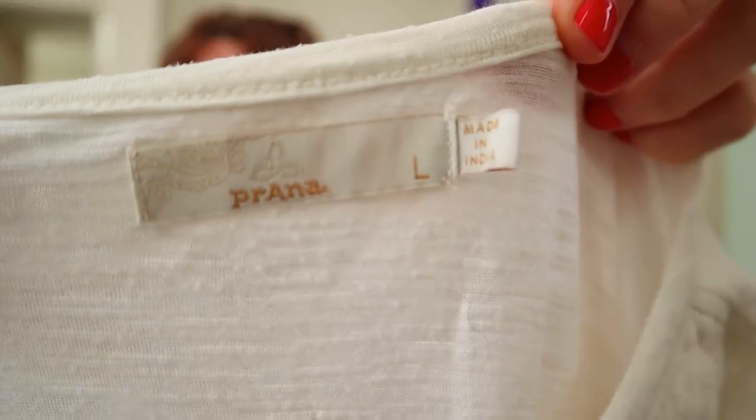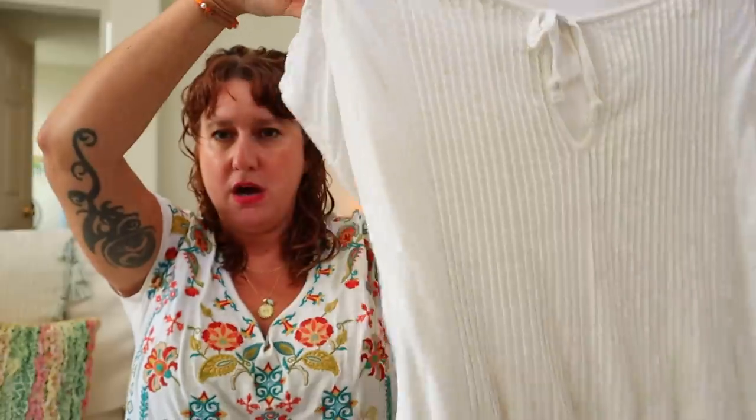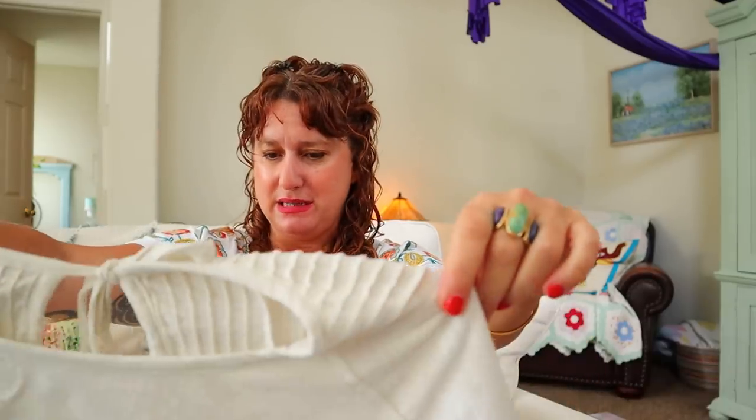More white. How do you think I did with this one? Prana. I love selling the brand Prana. Such a good seller for me, and this is a size large, and it's a white top, and it has like some pleating on the front. I'm looking at it. I don't see any stains right now. I'll get it under my lights and see. Why would I buy white at the BINS?